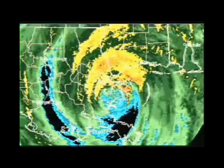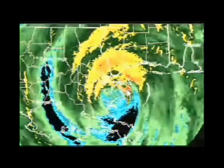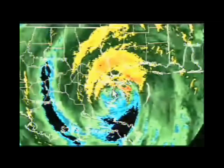Let's take again a new look at the latest image from WeatherTap, and you see the bright reds here pinwheeling into Mississippi. That's all going to be pinwheeling in. And look at the red bands over western New Orleans. And they're getting hammered in New Orleans right now. Let's make no mistake about it. They're getting hammered by northeast winds, tremendous winds.